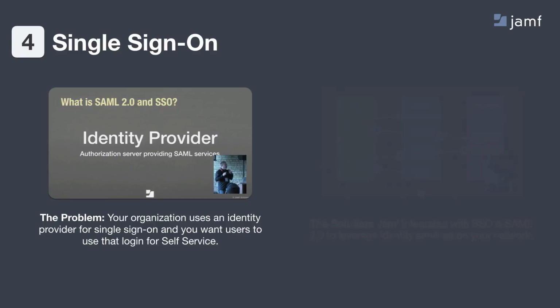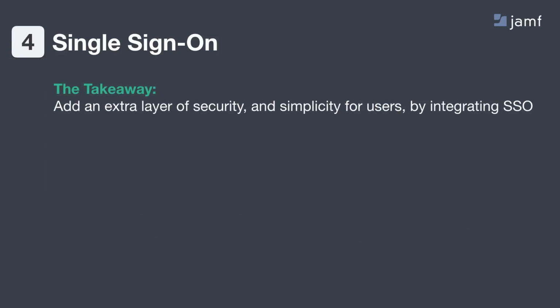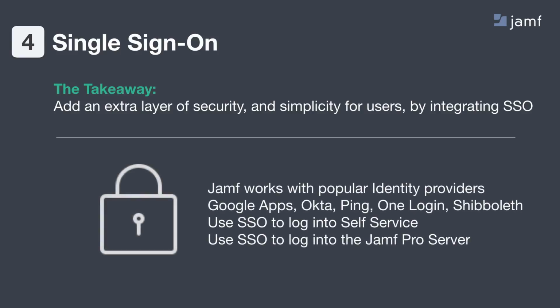So the solution here, of course, is, well, we now integrate with single sign-on using the SAML 2.0 protocol to leverage identity services on your network. What does this mean? Well, it really means you're adding an extra layer of security and, frankly, simplicity for your users by integrating with single sign-on. And we work with all sorts of popular identity providers out there. We work with Google Apps, we work with Okta, Ping, OneLogin, and a couple more. And you can configure single sign-on to work with self-service or the Jamf Pro server. So it makes it just a lot easier for your users to remember just that one password.